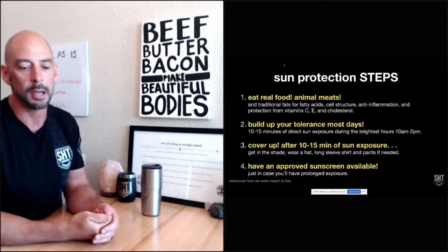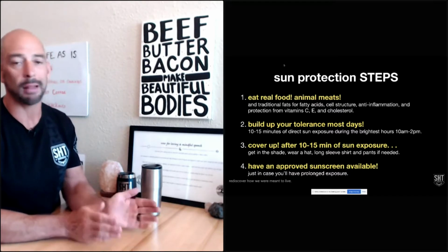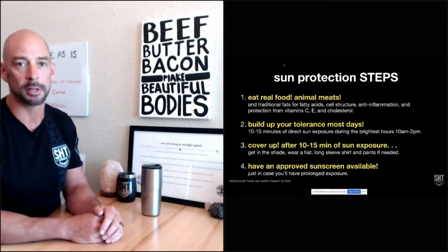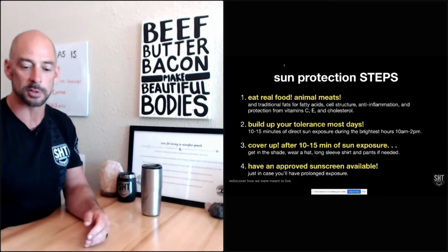But having an approved sunscreen available for those situations where you're at a potluck, you're at a park, you're at a pool or something like that and getting outside, so that you do have some protection when you need it. And we're going to talk about some specifics as far as that goes.